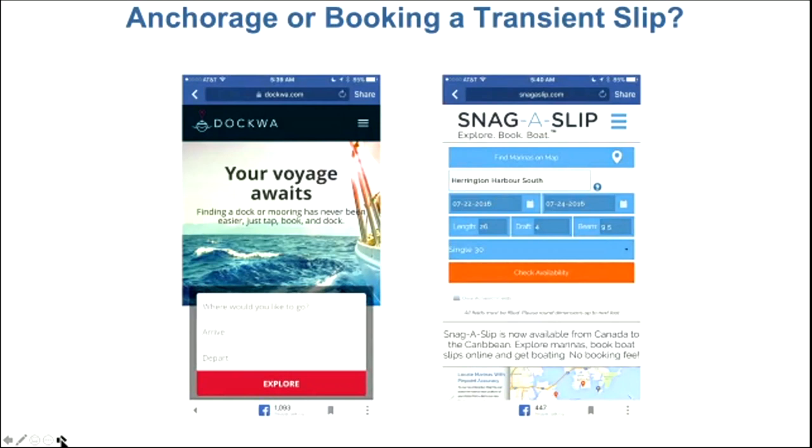So in addition to the chartplotters, you have tools that will allow you to actually book your slip electronically. This has changed passage making tremendously. It used to be that you would have to plan pretty far in advance and make a booking, what's called a transient slip. It's like a parking place for your boat. And now you can actually use an app.